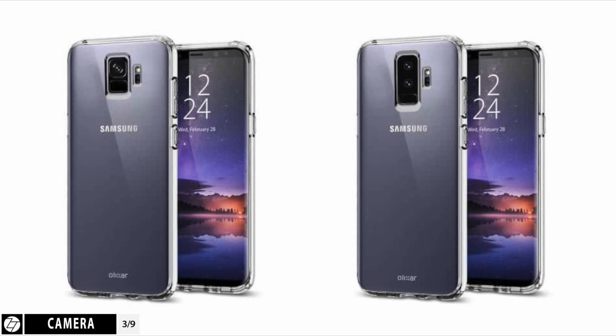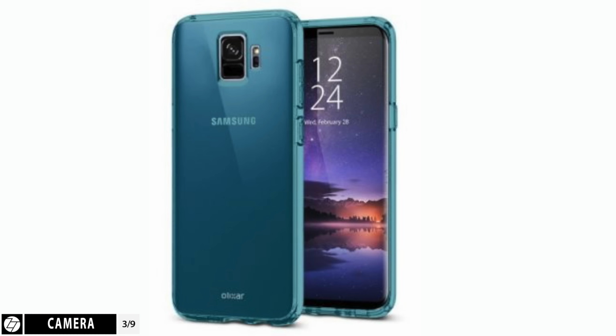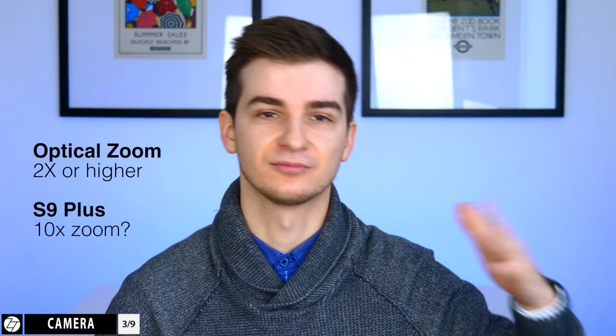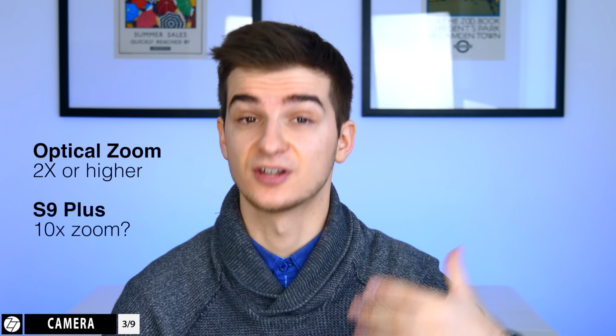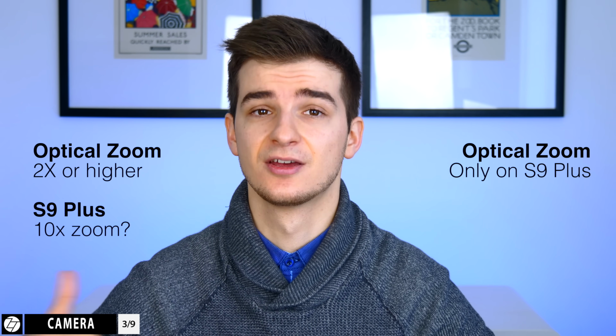First off, in all the S9 leaks that we've seen, and in every single S9 report, the S9 Plus was the one that featured the dual camera module, whereas the regular S9 came with a single camera module. Dual camera module means that we'll probably see 2x optical zoom, or maybe even more than 2x. We've actually had some reports that the S9 Plus would support 10x optical zoom. Now, I would say that 2x is definitely going to be the case, at least at the same zoom level as we had with the Samsung Galaxy Note 8. But again, that's only going to be on the Samsung Galaxy S9 Plus, not the S9.